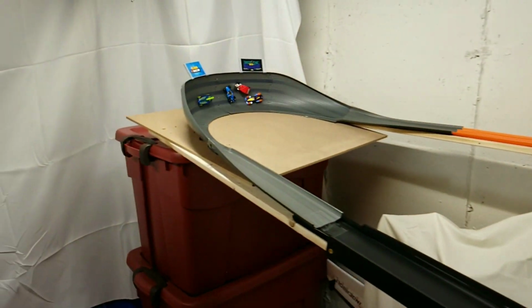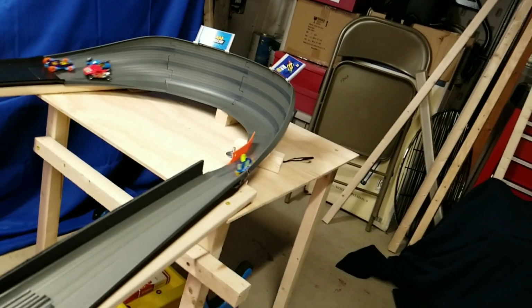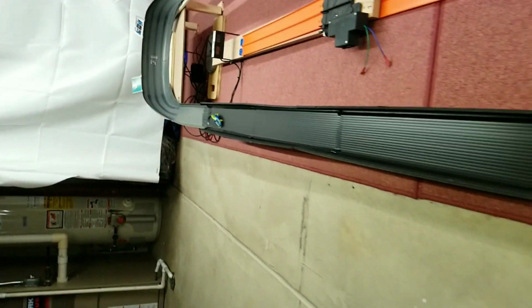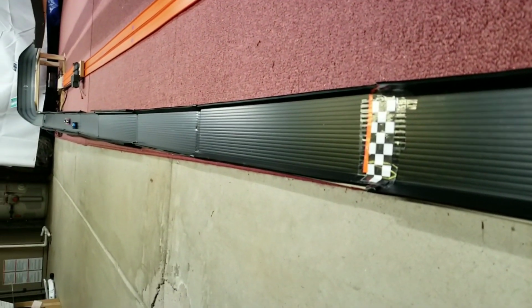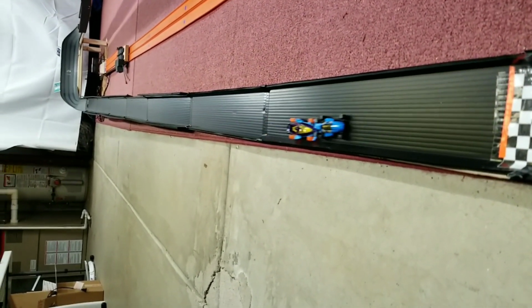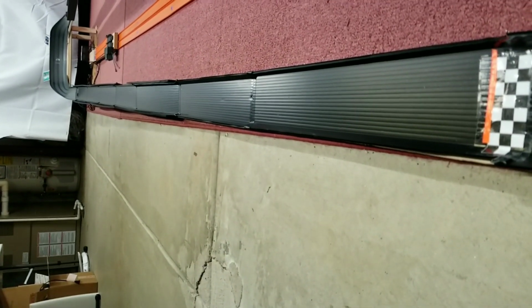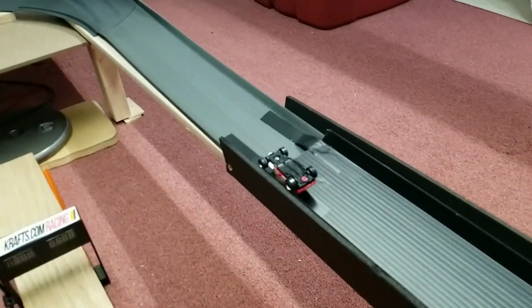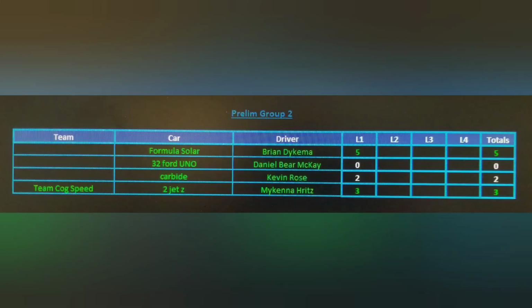Dykema and Big Mac in the front row. Dykema separating early, Ritz sideways blocking the others. That could be danger going into turn 2. Dykema is still pulling ahead. He's all alone. He'll take the solo victory. And did they get out of turn 2? It looks like, yes, Ritz and Rose, they made it out of turn 2. Big Mac, I think he flipped somewhere, not sure where, but yeah, there's Big Mac right there. So a convincing win by Dykema and a solid second and third by Ritz and Rose. Not sure what happened to Big Mac back there.